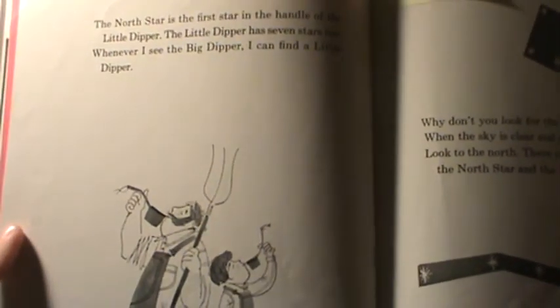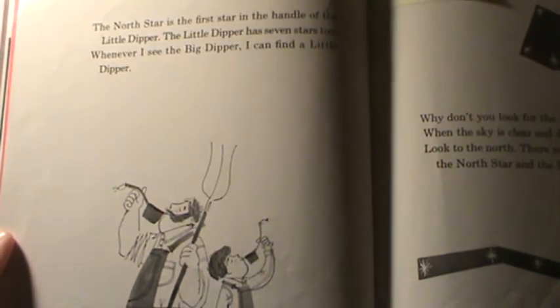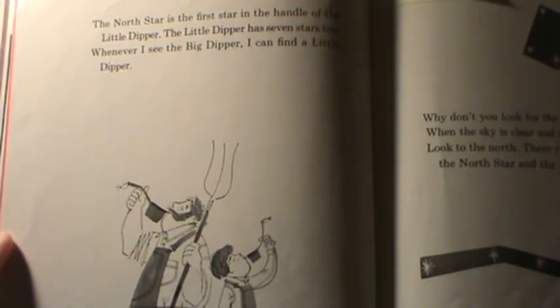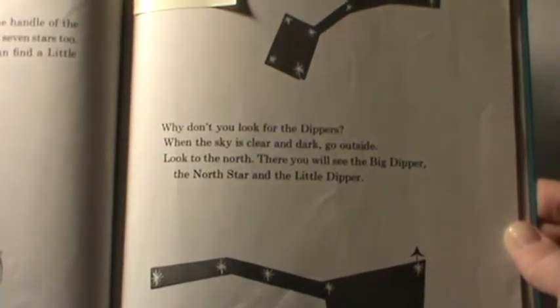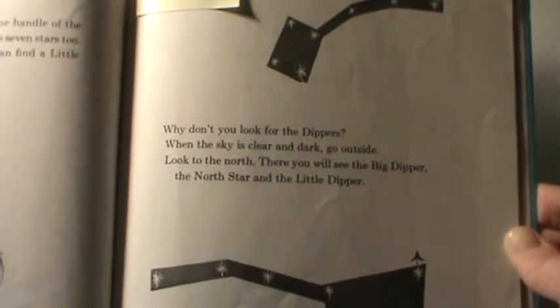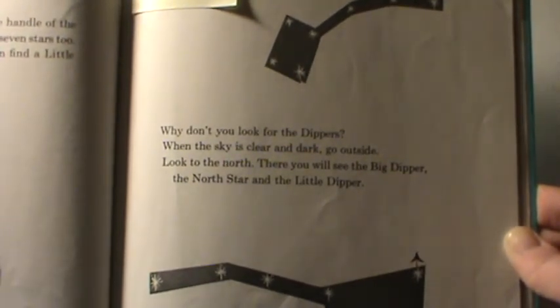The North Star is the first star in the handle of the Little Dipper. The Little Dipper has 7 stars too. Whenever I see the Big Dipper, I can find a Little Dipper. Why don't you look for the dippers? When the sky is clear and dark, go outside. Look to the north. There you will see the Big Dipper, the North Star, and the Little Dipper.